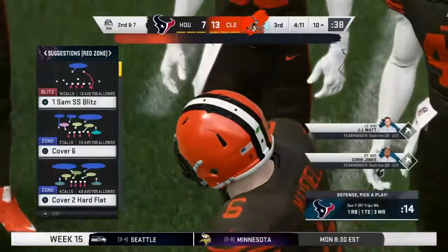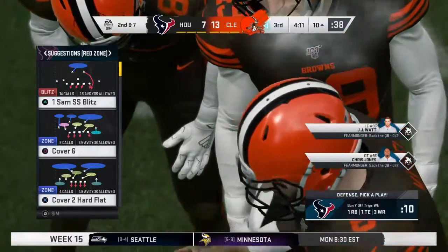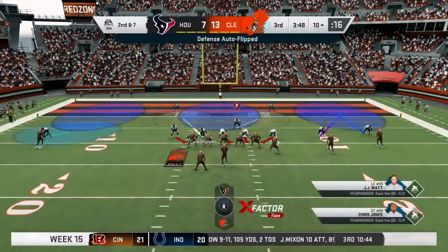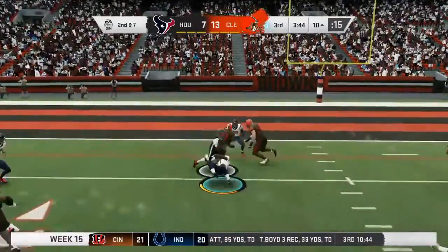A gain of 3, 2nd down. J.J. Watt makes another tackle there, and it's for a minimal gain. And let's face it, if that's all you're going to get running the ball, you're not going to have much success against him and his team. Or, yeah, you better find a way to go around J.J. Watt, which isn't easy to do. It's really not, because you got to try everything.